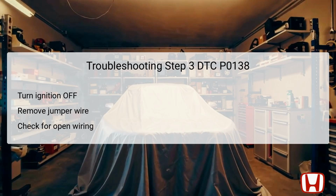If the voltage is above the specified 1.27 volts, the wire connections are likely intact, allowing you to move to the next step. Conversely, if the output is less than this threshold, it indicates an open circuit in the wiring that needs to be repaired between the sensor and the PCM.